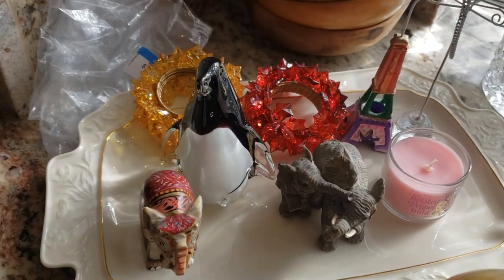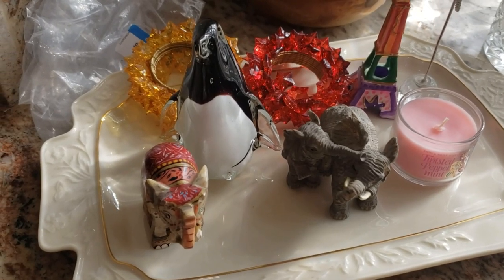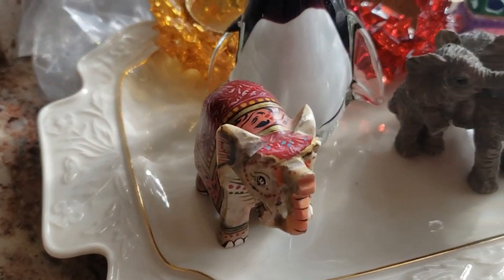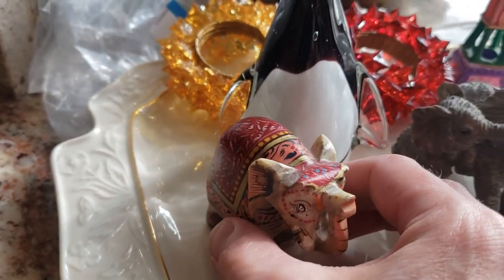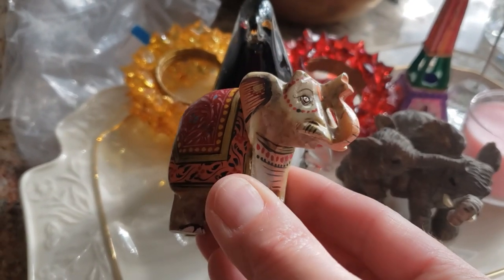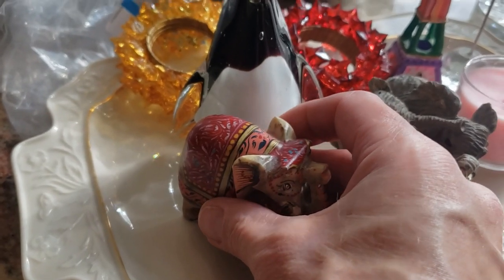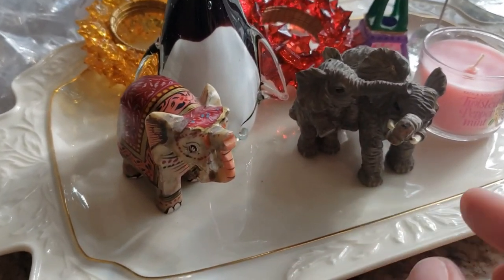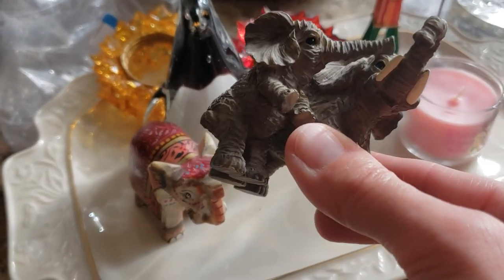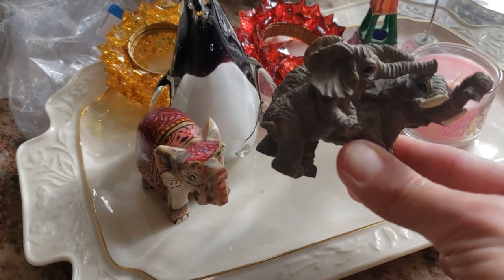Here on my lovely Lenox tray I found is the contents of the baggie that was in the kitcheny bits. We have a couple of elephants. This one is, I believe, onyx or marble, hand painted, trunk up for good luck. I'm going to ask $15. This is the sweetest little pair of elephants, mother and baby. Really nicely done. Again, $15.